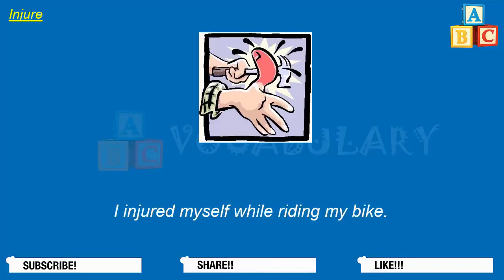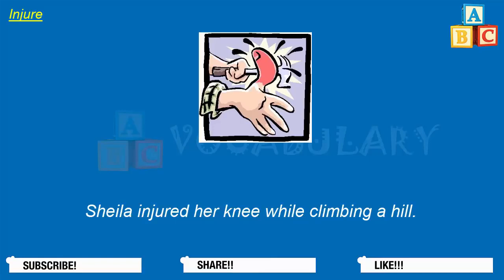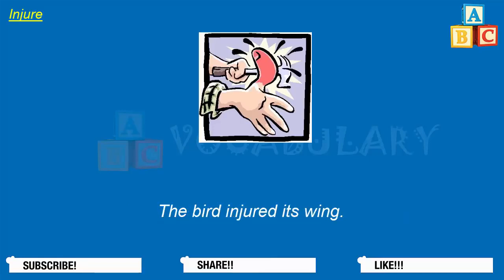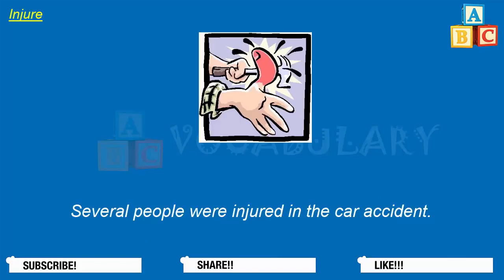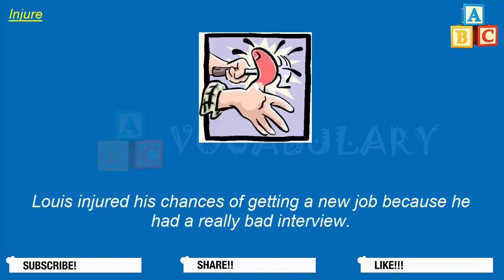I injured myself while riding my bike. Sheila injured her knee while climbing a hill. The bird injured its wing. Donna was injured in the accident. Many people have injured themselves while using this product, so it was taken off the shelves. Several people were injured in the car accident. Lewis injured his chances of getting a new job because he had a really bad interview.